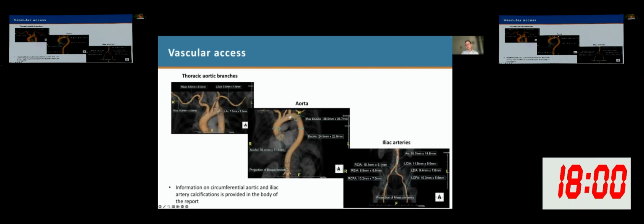Here we are looking for the minimum diameters which are less than 5 millimeters. For this particular patient, the minimum diameter here is on the left 5.6 millimeters and 7 millimeters on the right. So both areas were suitable for TAVR. The second thing we are looking for is kinking and tortuosity. That's why we always provide also the 3D reconstructions.